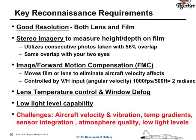You need to be able to take pictures in stereo, and what you do is you take pictures with a 56% overlap in space, and that happens to be the same overlap as your eyes, so you can look at two adjacent negatives in stereo and take measurements in depth.